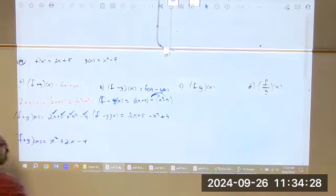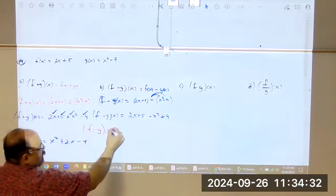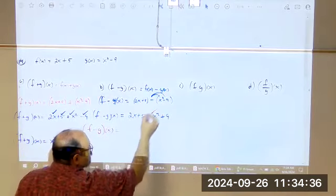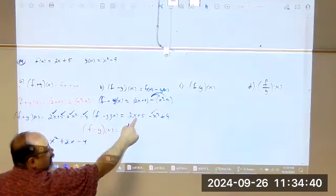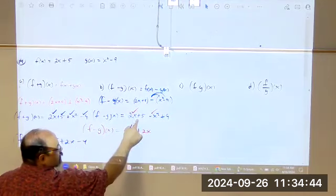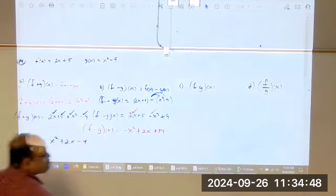And so f minus g of x. Biggest power is x squared, negative x squared. Next biggest power, x to the first, 2x. Positive 5 plus 9 is positive 14.